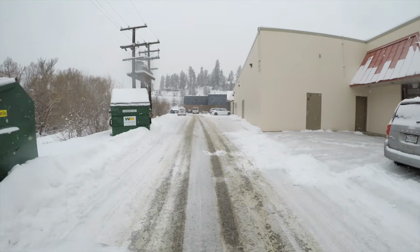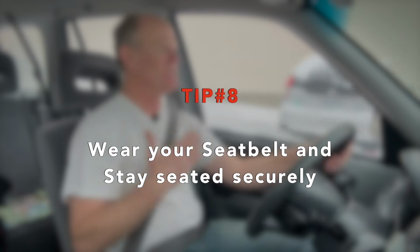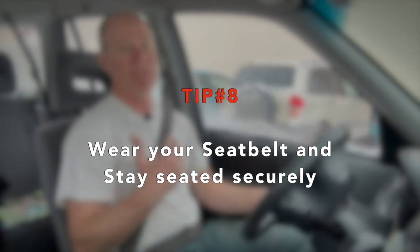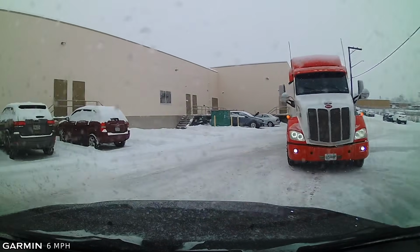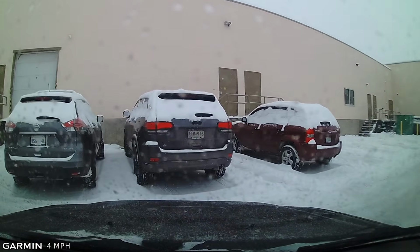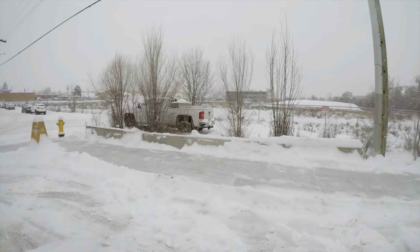The other piece about that is make sure that you wear your seatbelt. Your seatbelt is not just to protect you in the event of a crash. Your seatbelt is also to keep you in the driver's seat, because it's really hard to drive a vehicle if you're not sitting in the driver's seat. If you've got your butt half over the console, you're not going to be able to drive the car. So keep your seatbelt on to keep yourself in the seat.